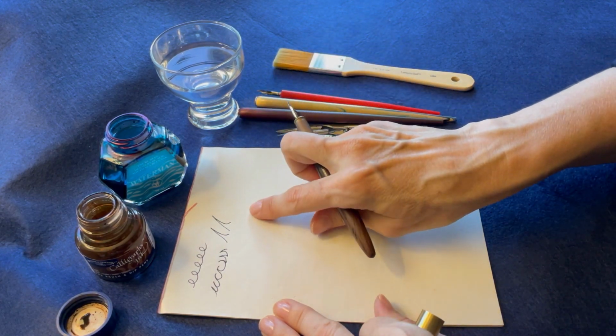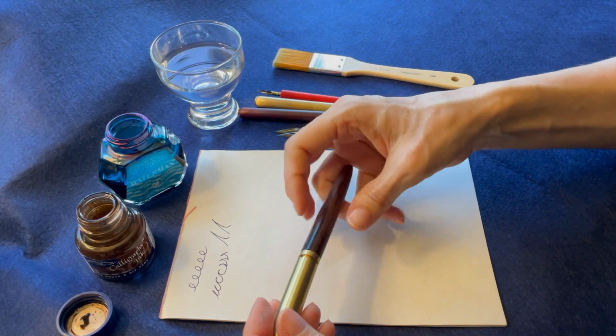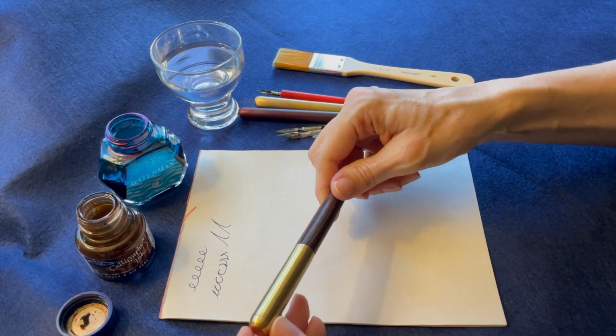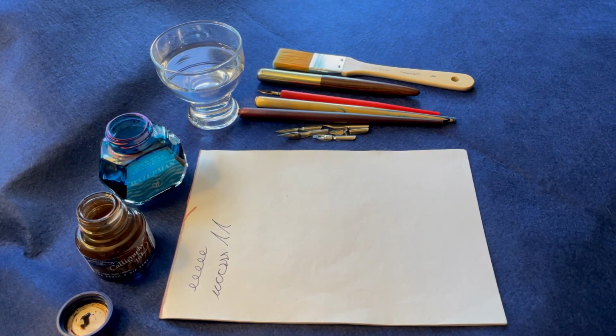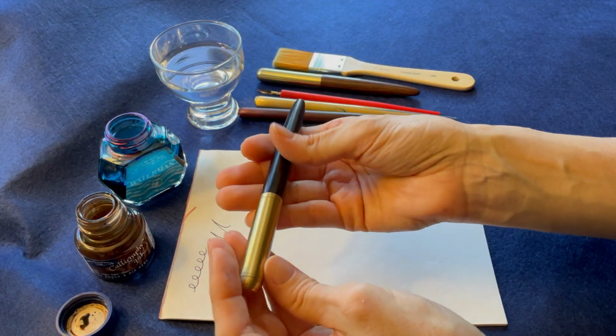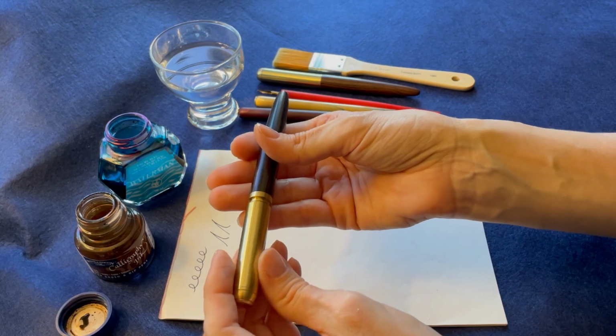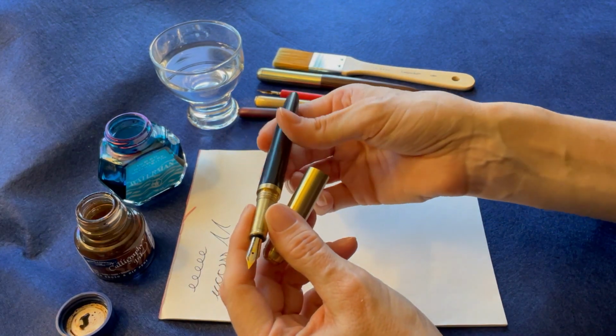And you get a little bit of variation there. Yes, you like that one. We'll keep that one. I've got a very woody one here. This one is completely new and has not been used yet.